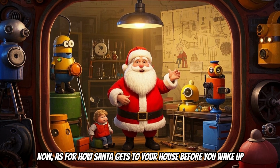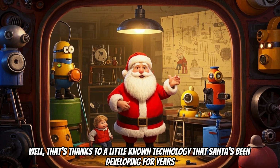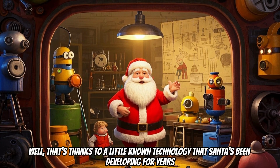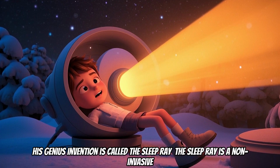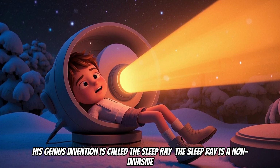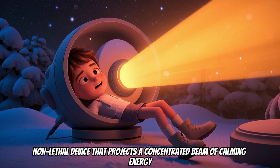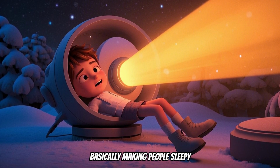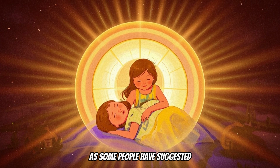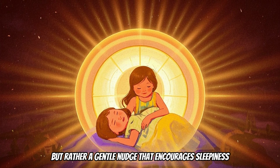Now, as for how Santa gets to your house before you wake up, well, that's thanks to a little-known technology that Santa's been developing for years. His genius invention is called the sleep ray. The sleep ray is a non-invasive, non-lethal device that projects a concentrated beam of calming energy, basically making people sleepy. It's not mind control, as some people have suggested, but rather a gentle nudge that encourages sleepiness.